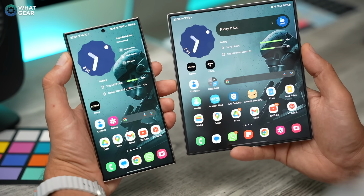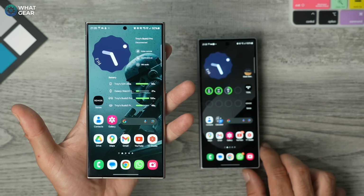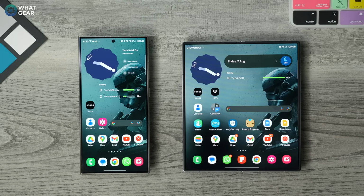So which is it? Which is your pound for pound champ? How did these two flagship Galaxy devices stack up on your score sheets? Which one was the victor and why?